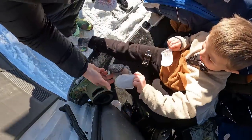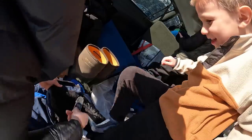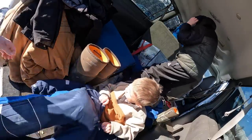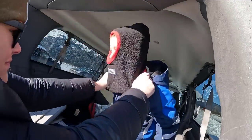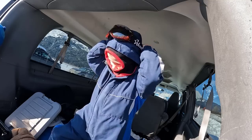On the top. Do it on the top. Because it will feel funny. And this one. Stuck on. Okay. Hello. Just trying to get him dressed before he gets cold, you know. Oh yeah. Put the hand warmers in there. This hat. Okay, good.